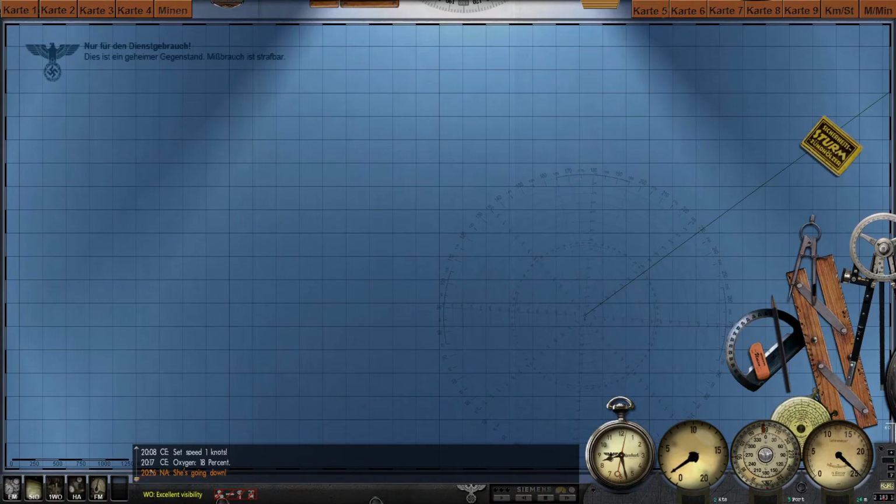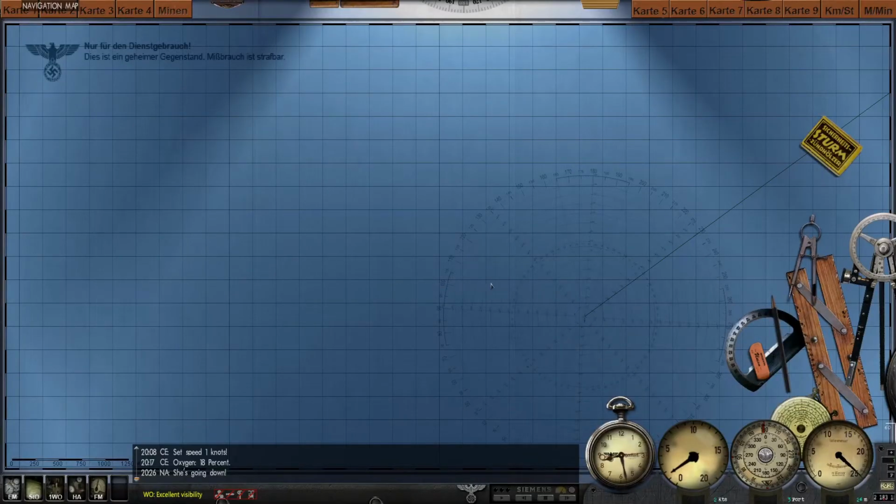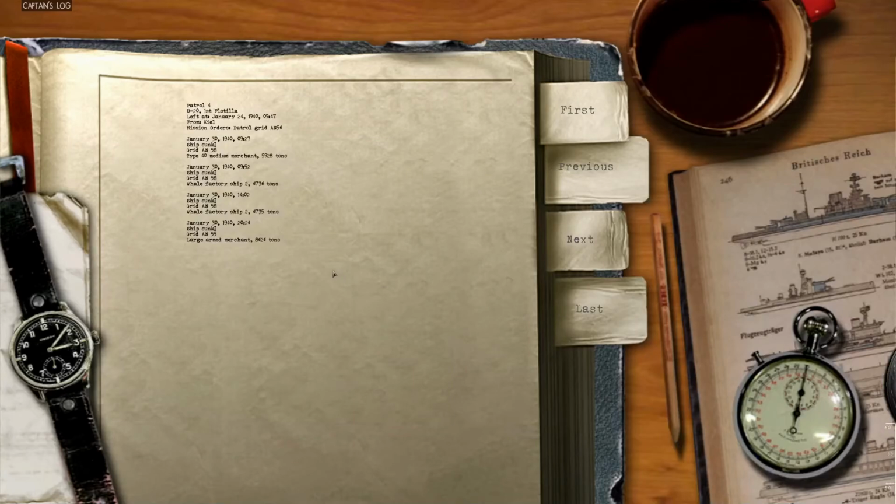Okay, 2026. Apparently she's going down. I guess that's all it took. I can't really be bothered to look for this thing in the storm, but I guess it was a large armed merchant, 8,600 tons. I was super lucky that it just so happened to be coming right across our path. So thanks for the delivery there, submarine gods. I guess I thank Poseidon for that maybe.